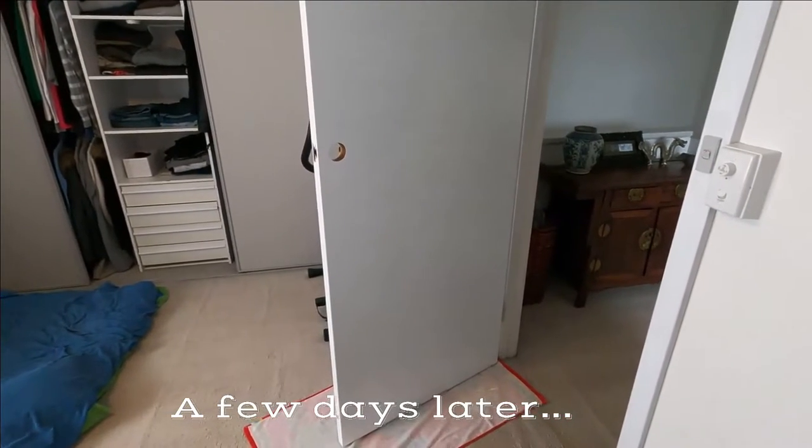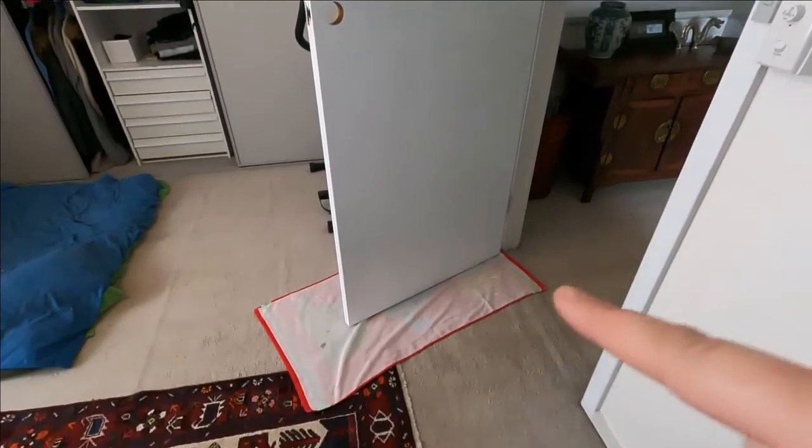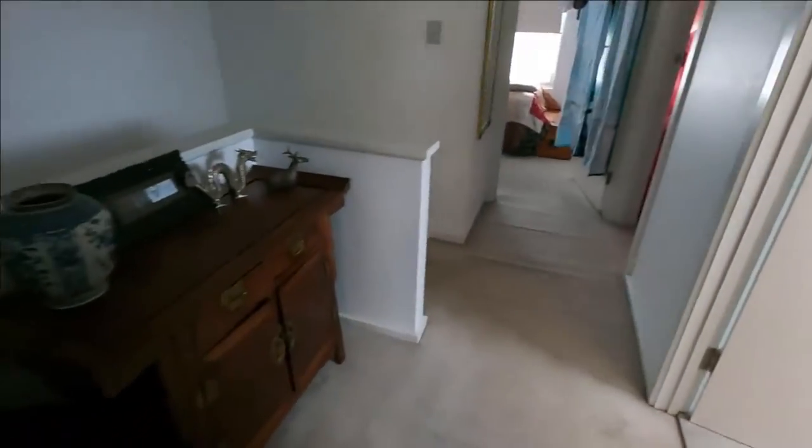All right, y'all. So today we are going to be doing a final coat on this bedroom door. I want all the upstairs doors to be white, and so far, the bathroom door is white. Excuse the laundry hanging up, it's windy here. Spare bedroom door is white.